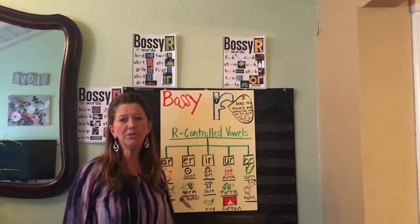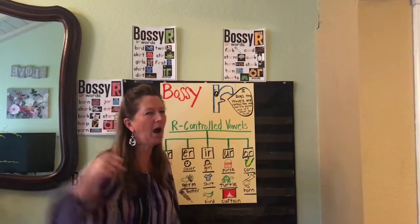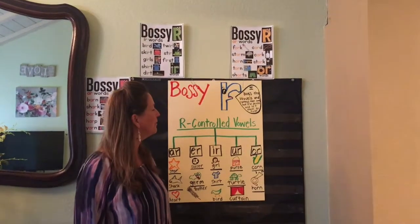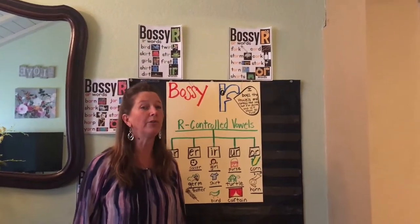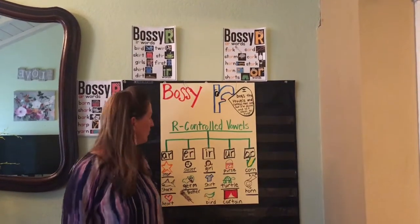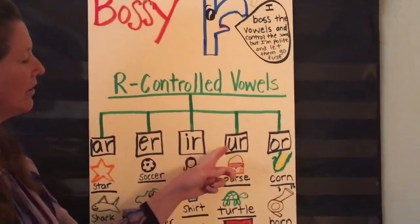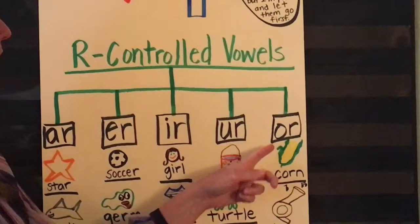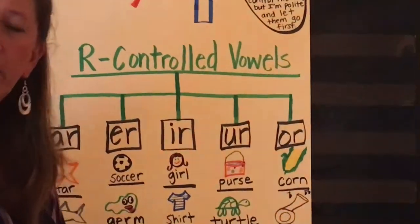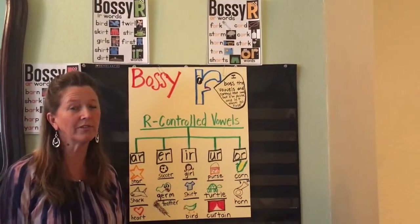Now, you have already heard about Bossy R when we did AR, which says R. Do you remember that? Sure you do. We're going to talk about other vowels besides A that also have Bossy R. Some of them are ER, IR, UR, and OR. And I made a tree map here. We'll talk about those in a minute. And I'm going to show you some fun games to get you going on your Bossy R's.